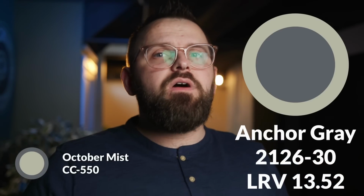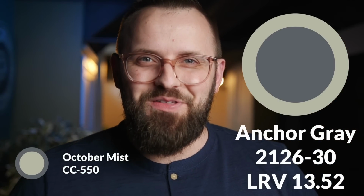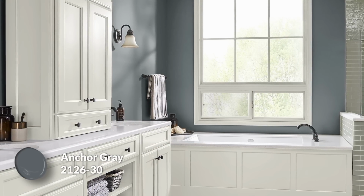The first three colors felt more airy and comfortable, but Anchor Gray is the anchor of the palette. I mean, obviously. I just think it's kind of a prestigious dark gray that really does a good job at coexisting with everything else in the palette. It's very dependable and flexible, maybe leans a bit towards the cool side, which is good for October Mist. It's great for Tranquility, and it'll be a little bit of a strong contrast with Frappe.